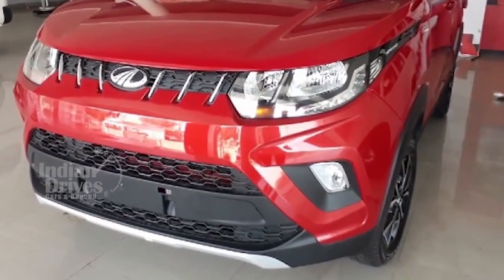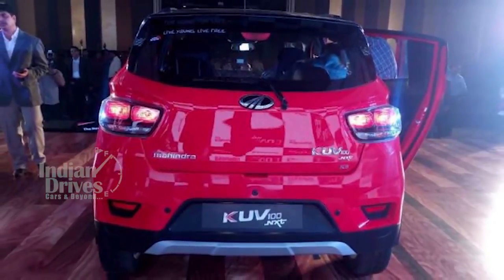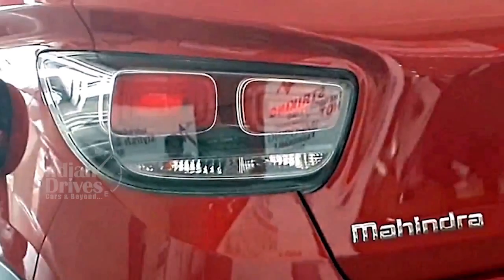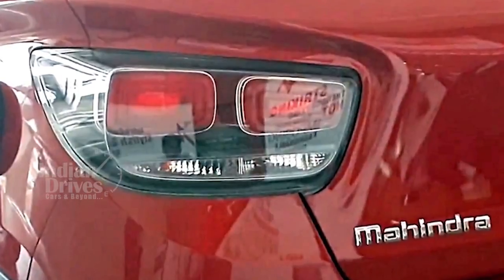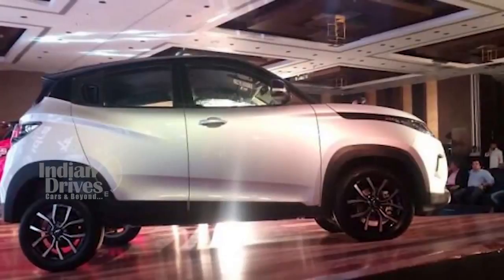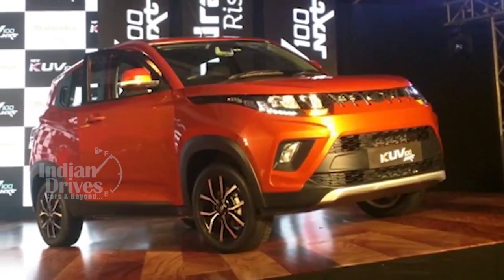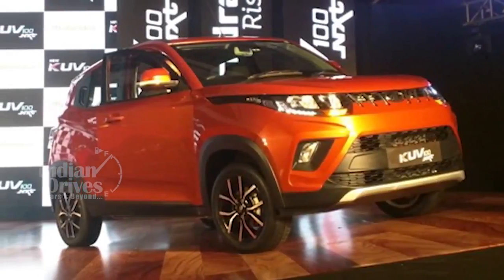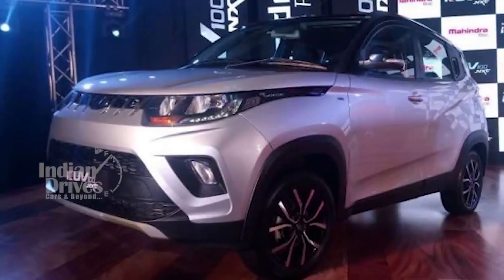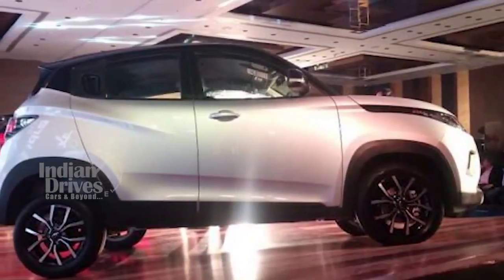contemporary. A Fox skid plate finished in brushed aluminium is also seen at the front and rear, giving it that SUV appeal. At the rear, the KUV100 facelift gets new clear lens tail lights with chrome bezels inside and a revised bumper along the lines of the front unit. It looks a bit larger too, and reports suggest that the KUV has seen a slight increase in its length and now measures 3,700 mm as opposed to 3,675 mm.